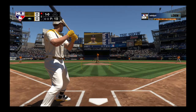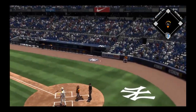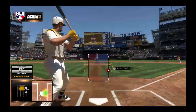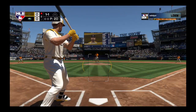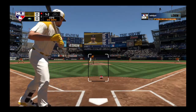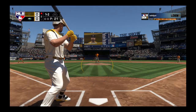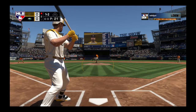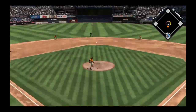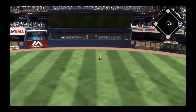The 1-0. A little bouncer. Back-to-back breaking balls. He just missed that one right there, fouling it away. Do not expect a third. And it's 1-2. The 1-2. High in the air out to center field. After it is Gardner. 1 out.